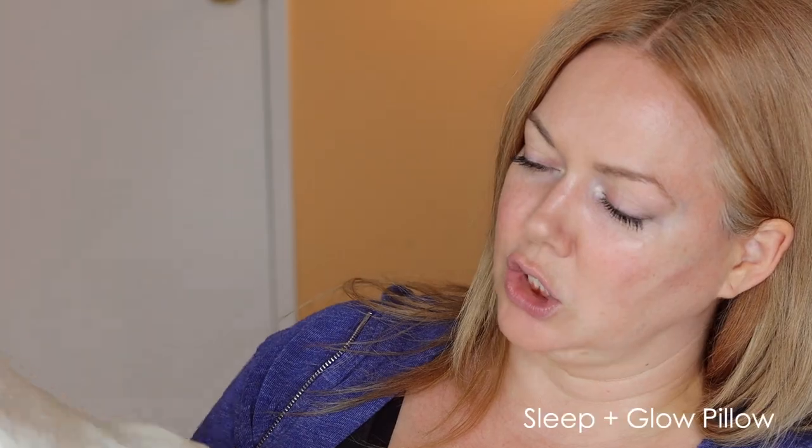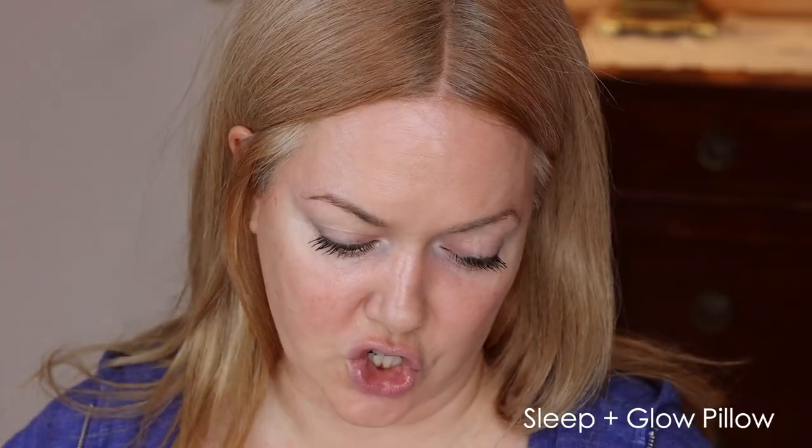One more thing I want to talk about. I have been using this pillow lately. Now this is a giant thing. I don't know how I'm going to show it to you. This is called Sleep and Glow. I want to take the pillowcase off and actually just show you the pillow.